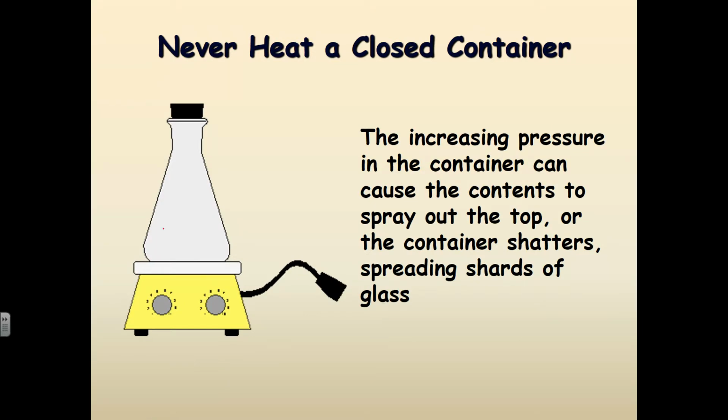You never want to heat a closed container. Notice this picture shows a stopper on top of the Erlenmeyer flask, which is on a hot plate. So if you were to heat this up, obviously if there's a liquid in here, it's going to start to boil. And as it boils, the gas pressure will build up, and it could make that stopper go flying off in any sort of direction, and it could hit someone, possibly in the eye.